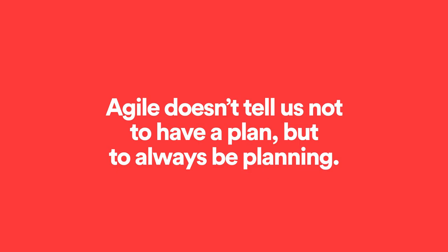So let's see. Agile doesn't tell us not to have a plan, but to always be planning. That's really important. I think a lot of times you may have had an experience with Agile where it's just chaos. People can change their mind at any time, and we can just adapt because we're Agile. And really, I think if you're doing it right, you're planning a lot more. You're constantly planning. You're constantly looking for those points of awareness.